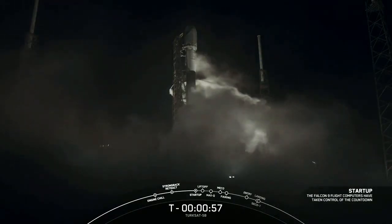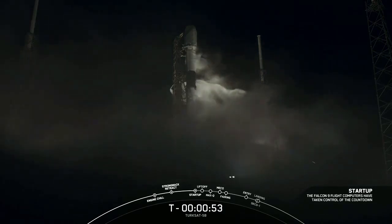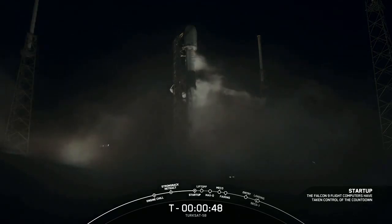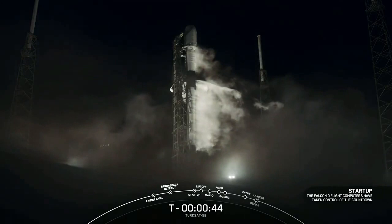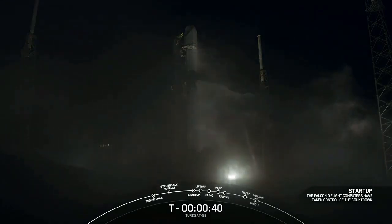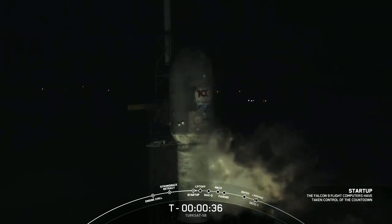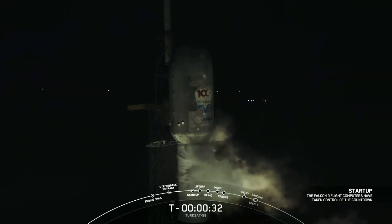Falcon is in startup. We've gone to startup. Flight computers on both stages are now running the Falcon 9 countdown. Next event, launch director's go. LD, go for launch. You've heard it. Launch director's given the go. Everything continues to look good. T-minus 36 seconds and counting. All systems are go for the launch of Falcon 9 with TurkSat 5B.